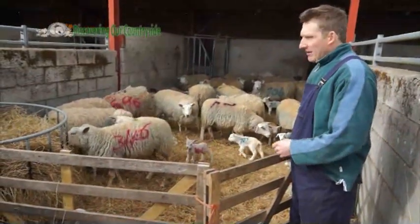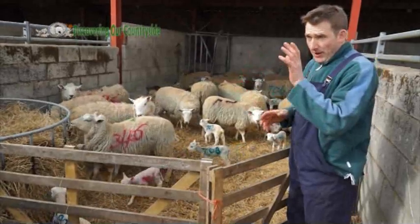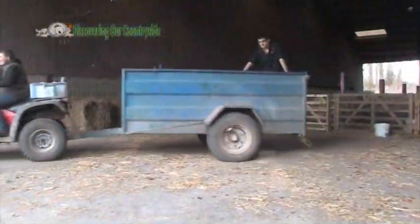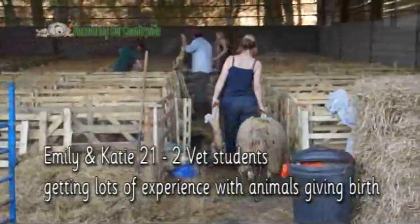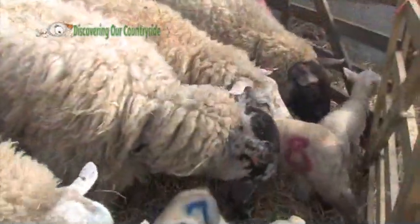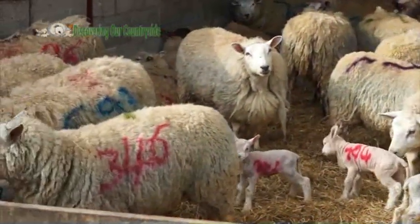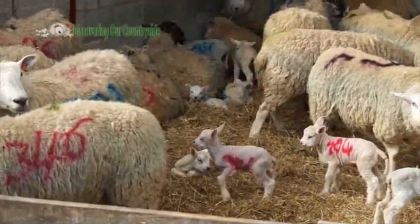Now, once lambs are born, they spend 24 hours in an individual pen, and then we bring them in here in a group, and they're just in here for a day, again, just to get used to being in amongst the group all together. They'll stay in here for another day, and if everything's all right, and there's no problem ones, then they'll all go out to grass, and they should be fine. But if there's any problems, then we'll just keep them back a bit longer.